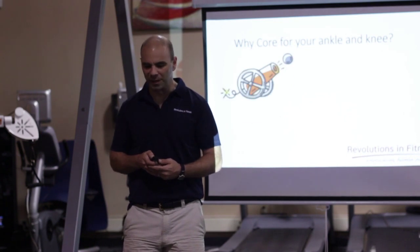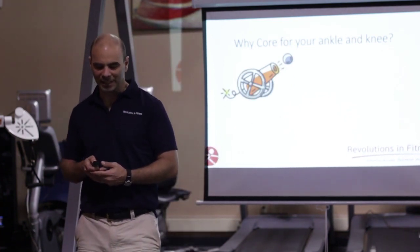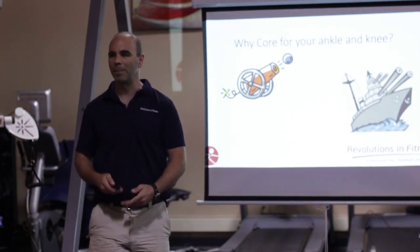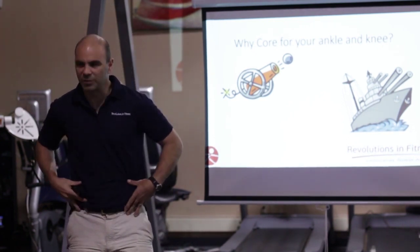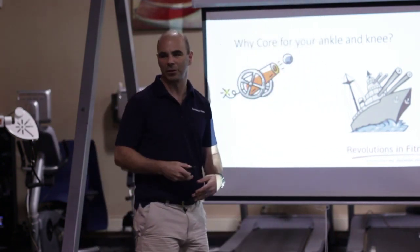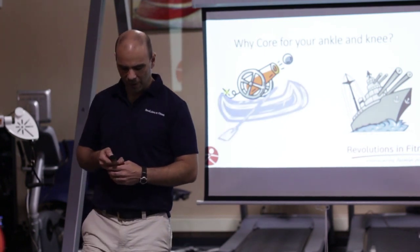I'm gonna jump through this, but why in the world core for your ankle and your knee health? I like to say if you're shooting a cannon, if you're shooting one of these big muscles on top of a canoe, that cannon on a canoe doesn't work very well. You need to be able to have lots of strength and stability here to be able to fire your glutes, your hamstrings. Otherwise, the canoe's rocking and everyone's hurting.